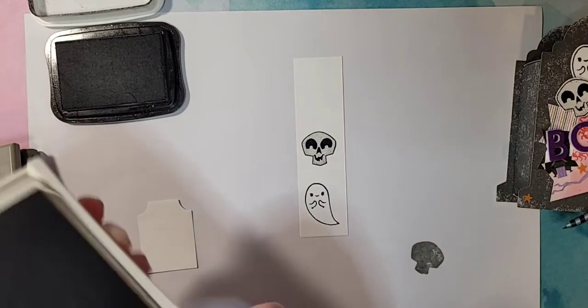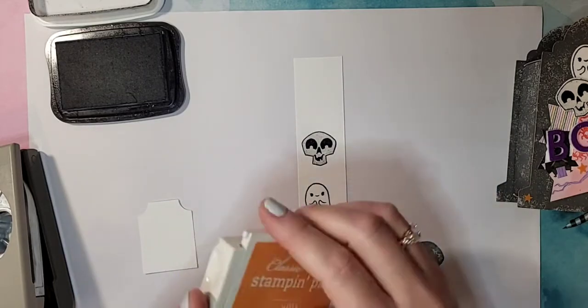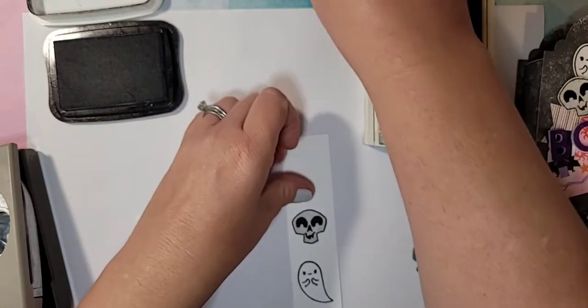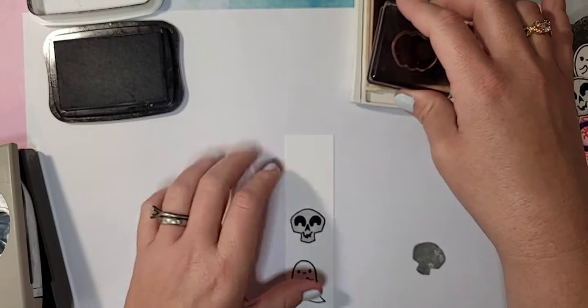I normally don't get a lot of Halloween products because my kids are older. They don't care about the Halloween stuff. They want the candy, but they don't want all the fun treat boxes. So I don't normally get a lot of Halloween stuff, but this one I could not resist.